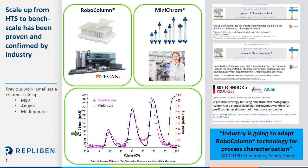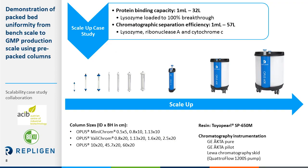What this shows, and what others have already presented on, is that RoboColumn technology can be used for process characterization, meaning that you can use even the smallest of chromatography formats to produce scalable results. This data has been previously published, also in a number of different papers that are shown on the slide. What we wanted to show next was how things scale to larger sizes.